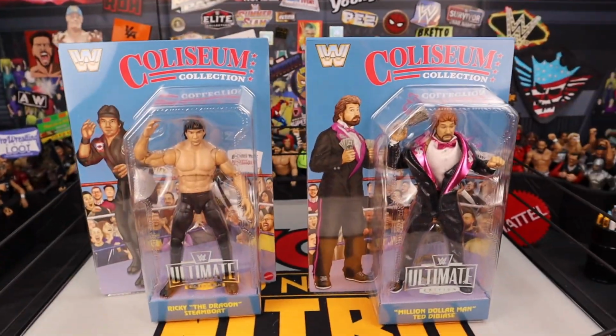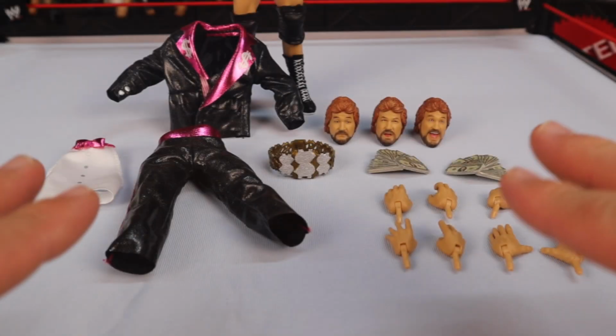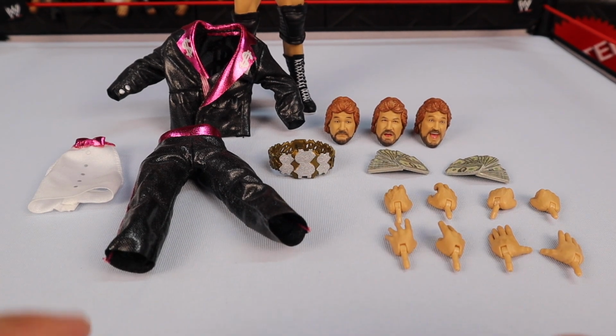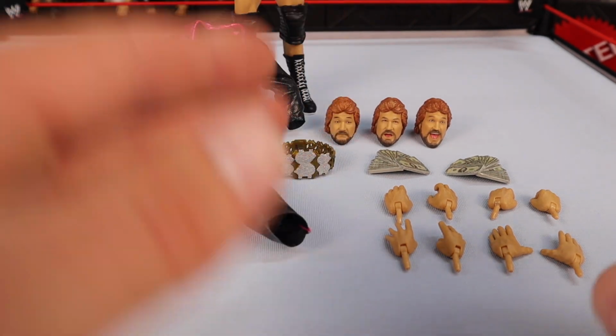What do you guys say we get to it? We crack both of these out of their packages right now. Look at all of these accessories just for the $1 Million Man. Before we have a look at the figure, here are the accessories, and my goodness, from the cloth goods to the hands to the head, insane.